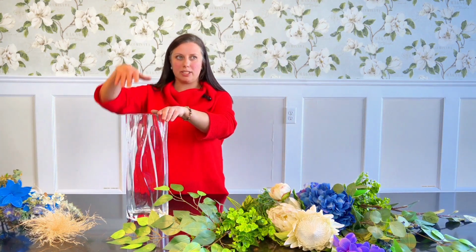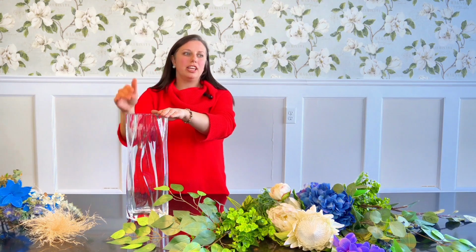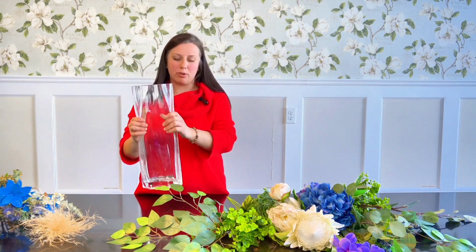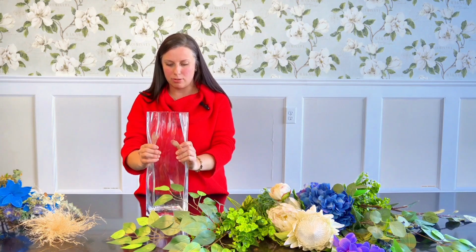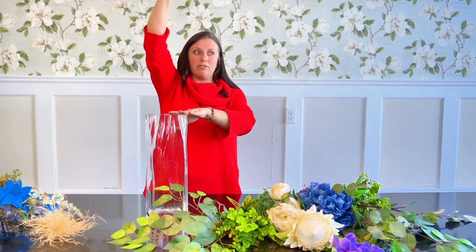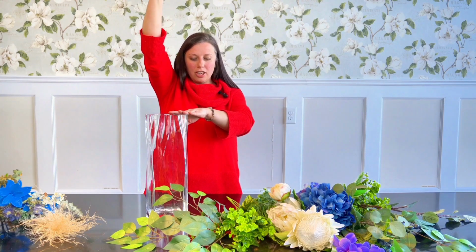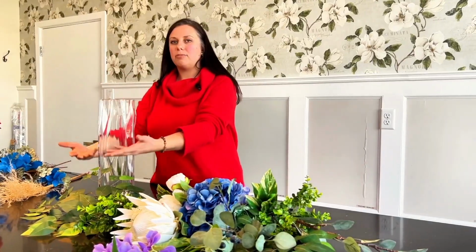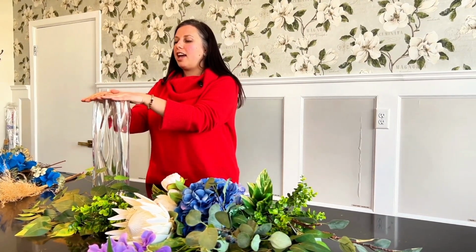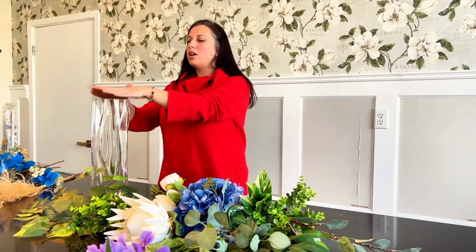My vessel, I want something kind of tall in an entranceway. So I've picked a nice sturdy vessel that's going to support all this product, a really nice quality of glass. And then when I'm designing, I'm going to keep in mind that this is a tall vase. So I want something that's going to be equally as tall as the vase, perhaps a little taller. And I'm going to do some things that are trailing down. I really want it to be big and showy, and it's going to be against a wall, so more front facing in my design.